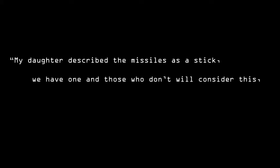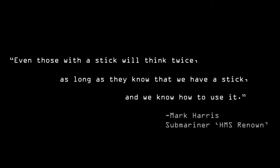My daughter described the missiles as a stick. We have one, and those who don't will consider this if they feel aggressive towards us. Even those with a stick will think twice, as long as they know that we have a stick and we know how to use it.